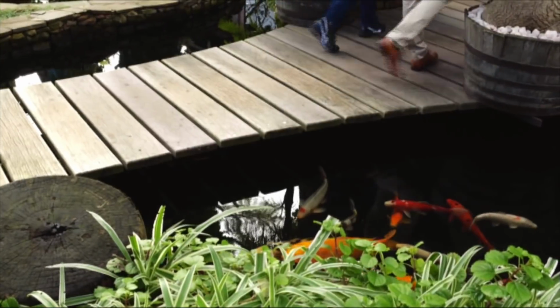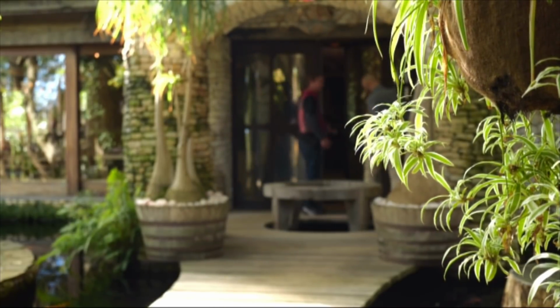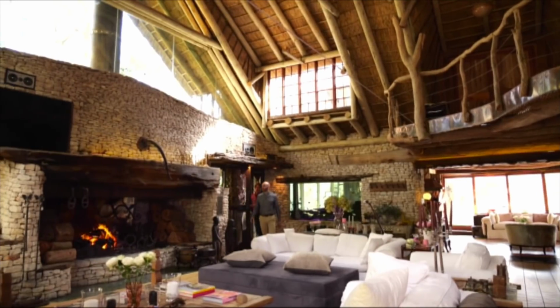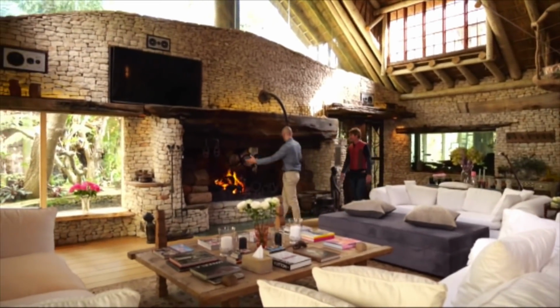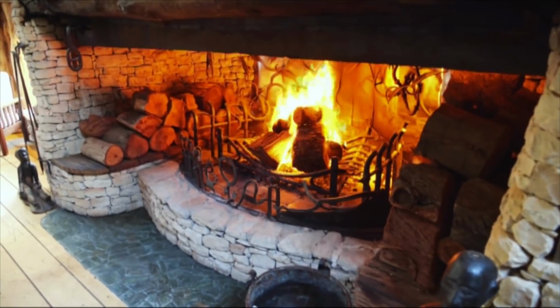From the rainforest of an entrance, the interiors continue with white sandstone walls and great tree trunks worked into the architecture. It's another filmic setting. Luke, everything seems to be oversized in this house. The scale and volume, it really blows me away. And it all starts with this big, beautiful fireplace.